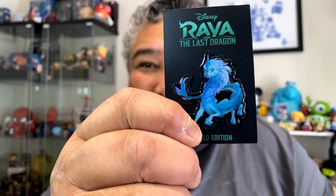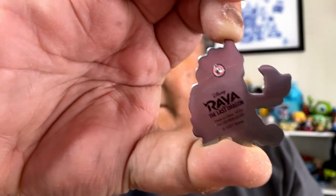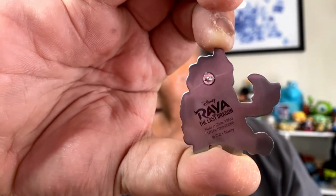this dragon Sisu. So this is an official pin, even though it's not on a backer. I mean, it's not on a regular Disney backing card. But let's take a look at the back, because I know a lot of people like to look at the back. Okay, so it is an official pin because it has the Mickey backing. I don't know if you can see that. But it doesn't have the waffling, and it's just got kind of a printed Raya and the Last Dragon. I'm going to have to look this up and see what this is all about.